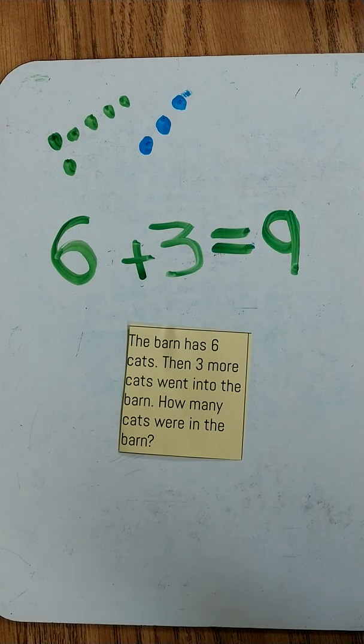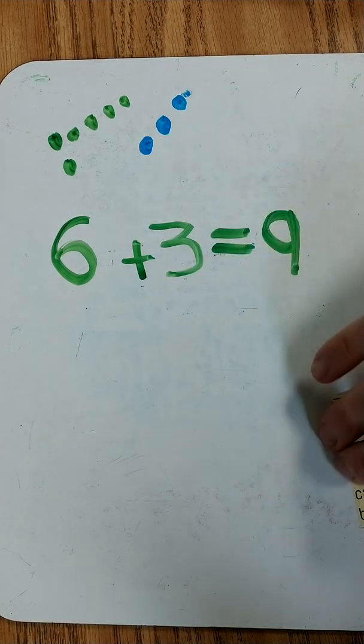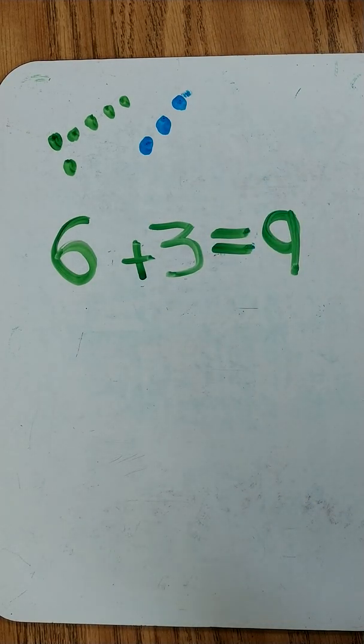And that is how to do these story problems. The other problems on your 2.4 are just review problems of what plus what. So if you can remember some of the math facts that you've been learning on your flashcards, you will get this pretty easily.